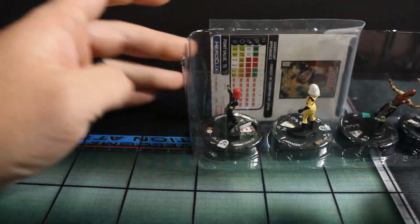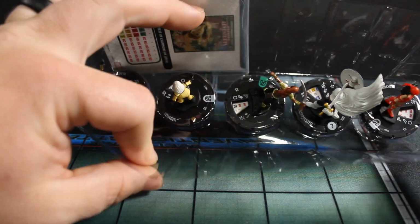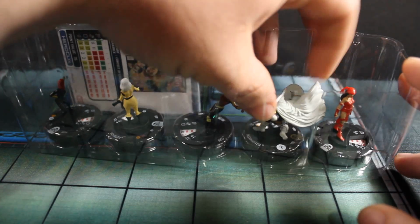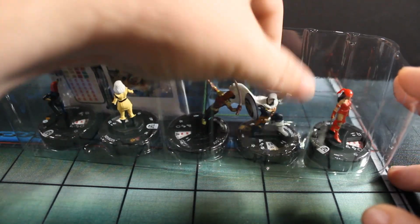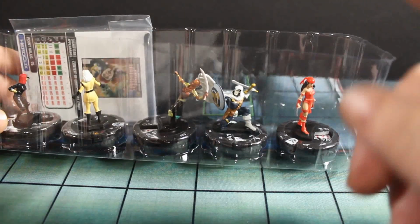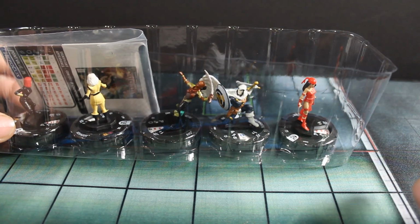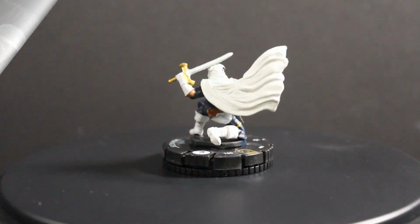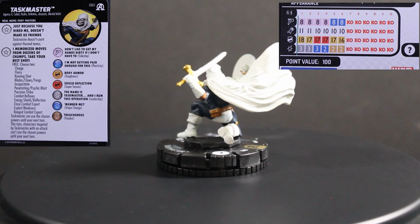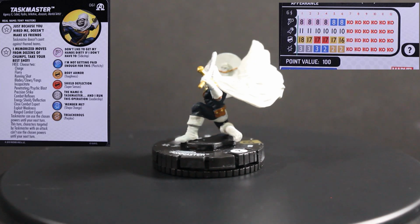We've got Black Widow, Voyager, Ao, I think is how you say that. Taskmaster, and Elektra. So this Taskmaster is really awesome. Super excited about him. So let's go ahead and take a closer look at what he does. Taskmaster is number 61 in the set. He has Agency X, Cabal, Hydra, Initiative, and Assassin and Martial Artist keywords. And he has 2 traits.